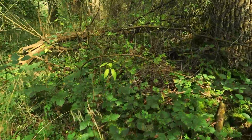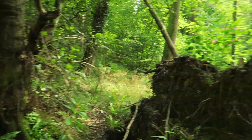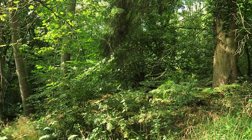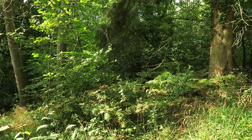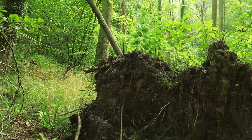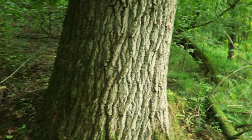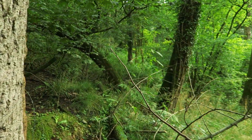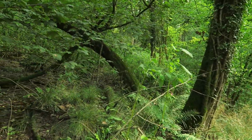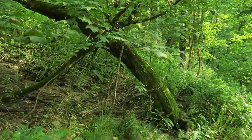Basically going on autopilot, but I actually missed that the path comes up there to the left of that holly, in between the holly and hazel there, so I missed that. But luckily I do know where it goes.